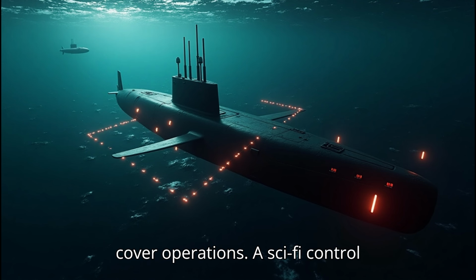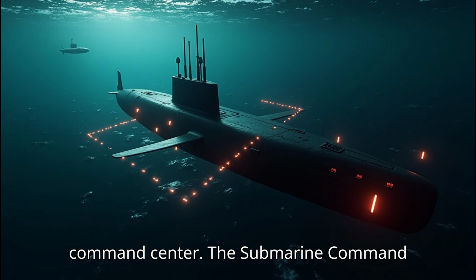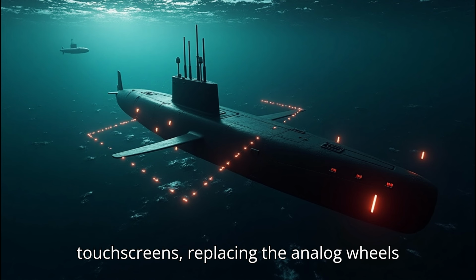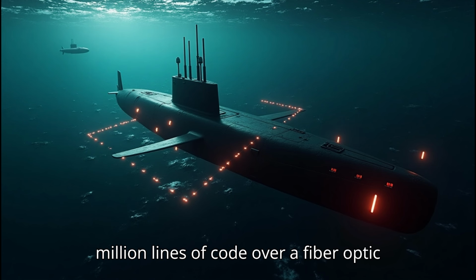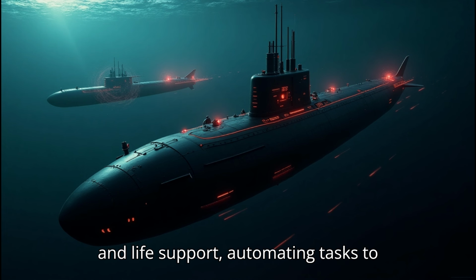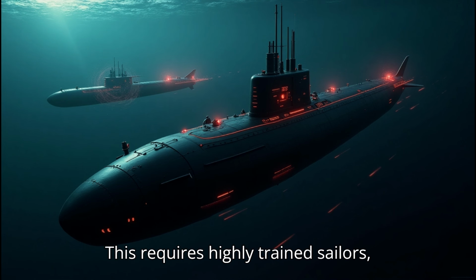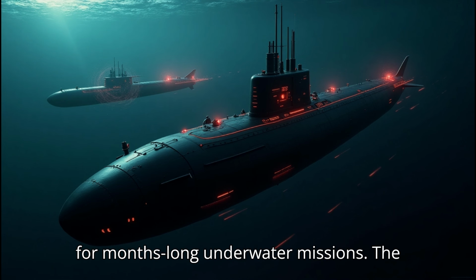A sci-fi control center. Step inside a Virginia-class submarine, and you're in a futuristic command center. The submarine command system integrates sonar, navigation, and tactical data on high-definition touchscreens, replacing the analog wheels and dials of older subs. Running on 4 million lines of code over a fiber-optic network, it monitors propulsion, weapons, and life support, automating tasks to maintain a crew of 134, comparable to the Los Angeles-class despite greater complexity. This requires highly trained sailors, meeting the Navy's stringent standards for months-long underwater missions.